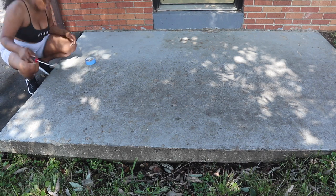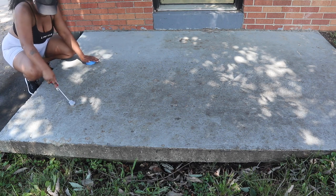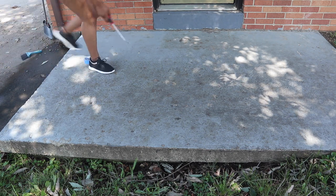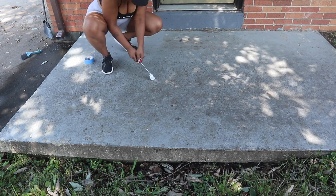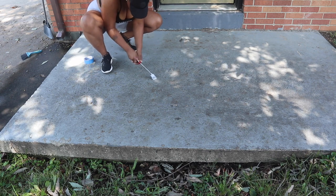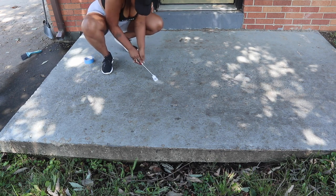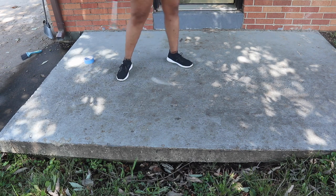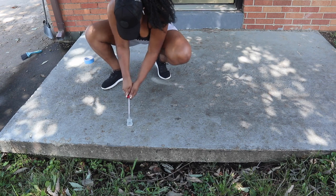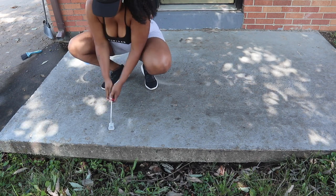So guys, right here what I'm doing is I am taking this scraper, and it almost looked like little cement spots because they were pretty hard to get open. I'm just hitting these spots real quick so that I don't have lumps on the ground once I start applying the paint. As you see, they're pretty dusty, and I will make sure that I sweep off the porch again before I apply the paint. Once we're all done with these, we're going to go ahead and start painting.